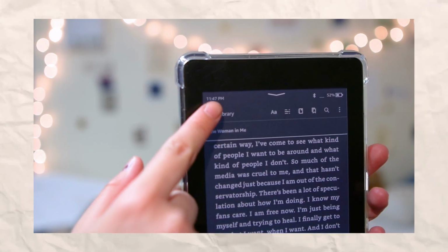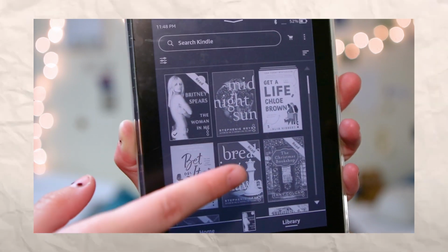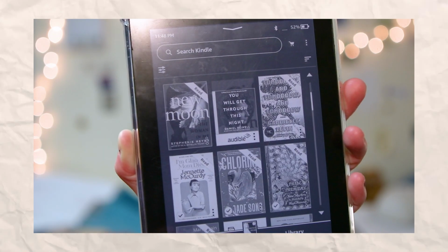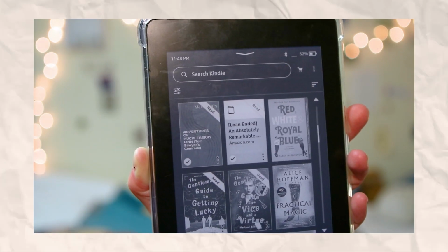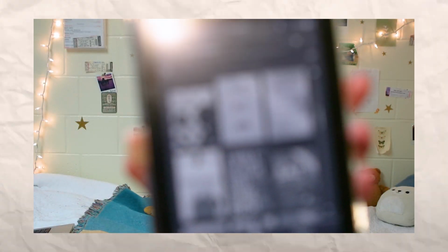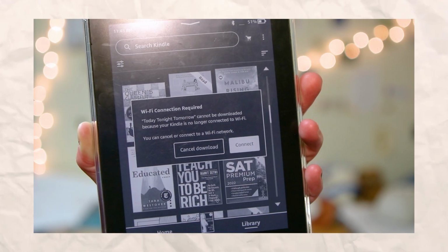If you want to go home, you can just go back to your library and it will show all of the books that you have read, not just that you own, but you can search by what you only own. A lot of these were from my library, so if I try to click on it, it will say that it's not there.